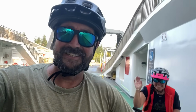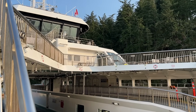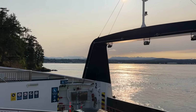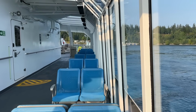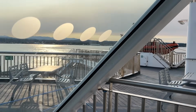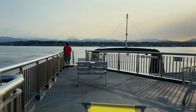Okay, this ferry was just about to take off and they waited for us. Got it radioed down. Kind of cool. They got the enclosed in glass here. Some seating there. And then some seating outside on the deck there. It's kind of windy out there. You see Kel up there.